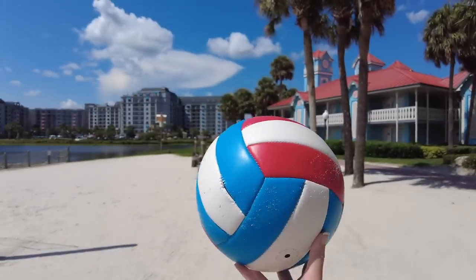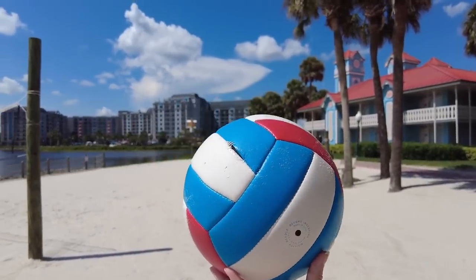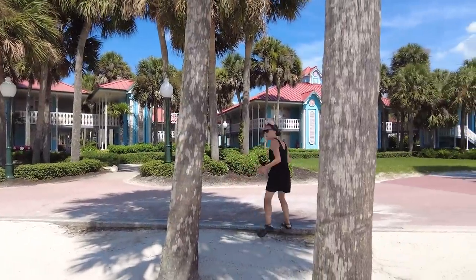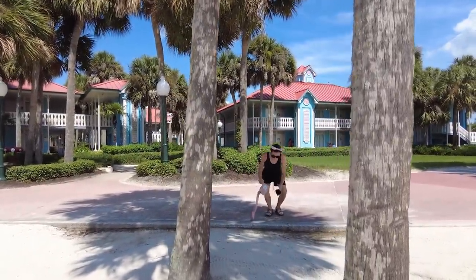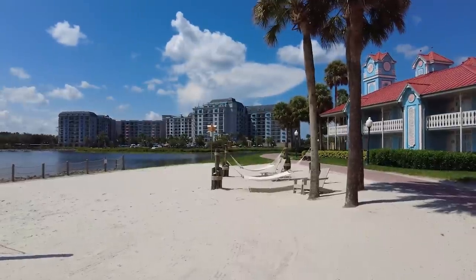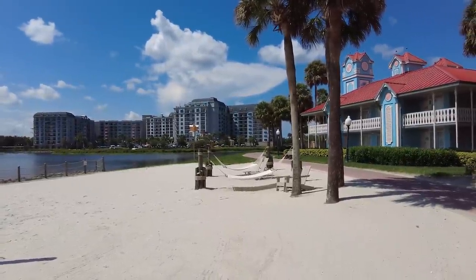That's okay. Okay, so as we're walking back, we did find a volleyball with the net. So we have to play just a little. Just a little bit. We're gonna put our stuff down. This is very similar to the games. And honestly, it's even similar to the hammocks when we were hanging out earlier.